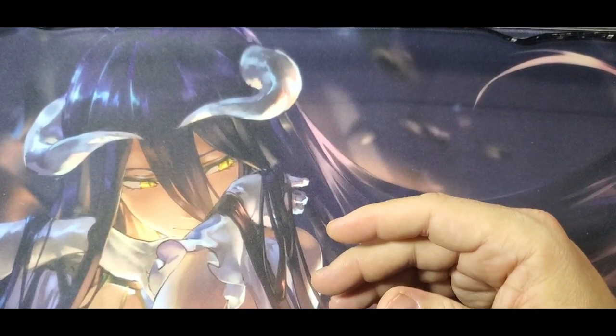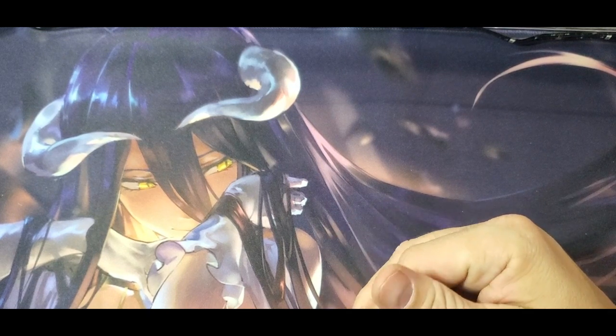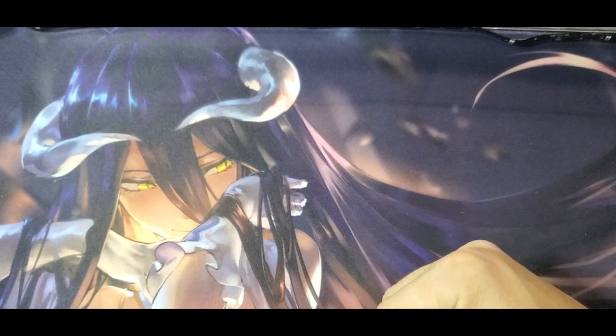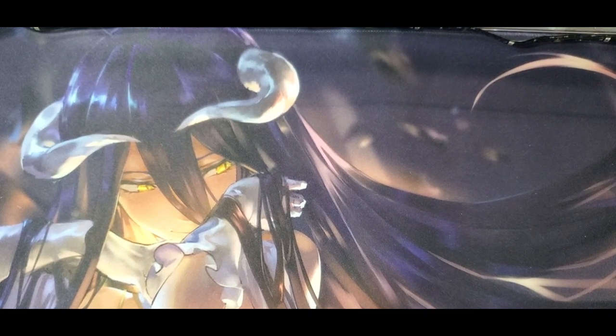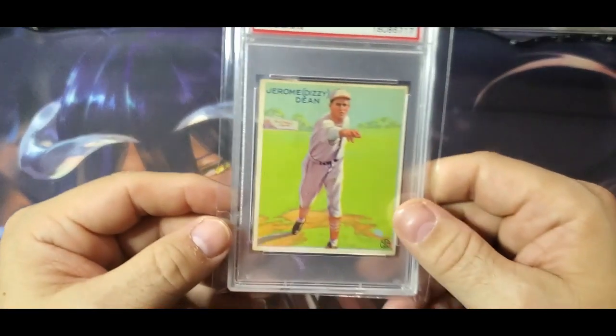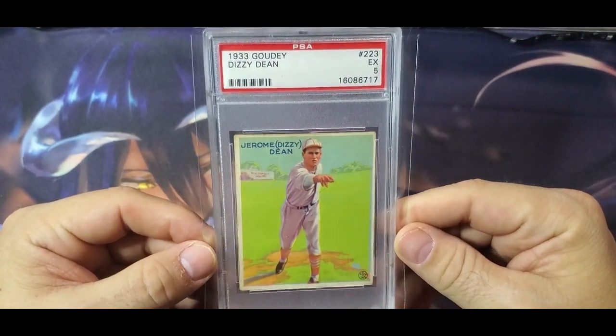And the last card was part of the deal. It's the card I was after. I've owned this card before, but this is the highest grade I've had. Personally, my dad actually had a 7 in this card at one point. He had the Fox in this card, a 7. So they tell you she's a 33 Goudey. And here it is. This is a 33 Goudey Dizzy Dean PSA 5.